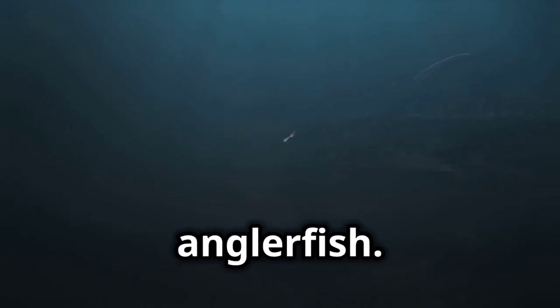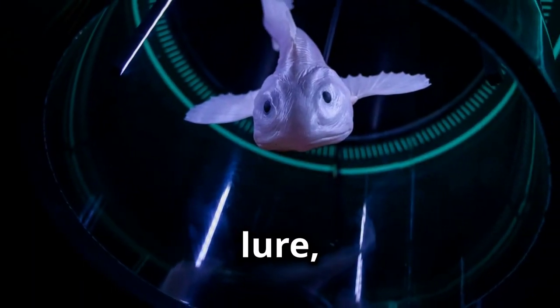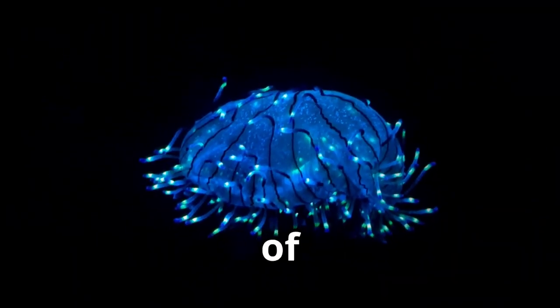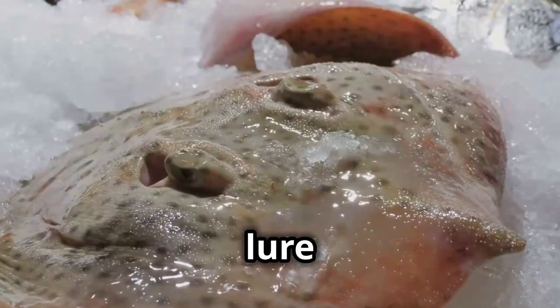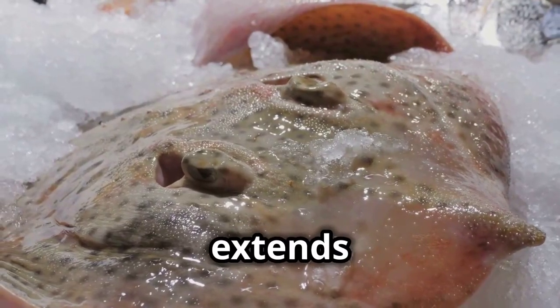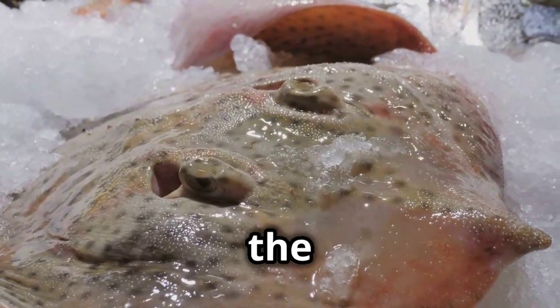The anglerfish. One of the most iconic denizens of the deep is the anglerfish. These fish are famous for their bioluminescent lure, which they use to attract prey in the pitch-black waters of the deep sea. The lure is a specialized organ called the elysium, which extends from their head and is tipped with a bioluminescent bulb known as the esker.